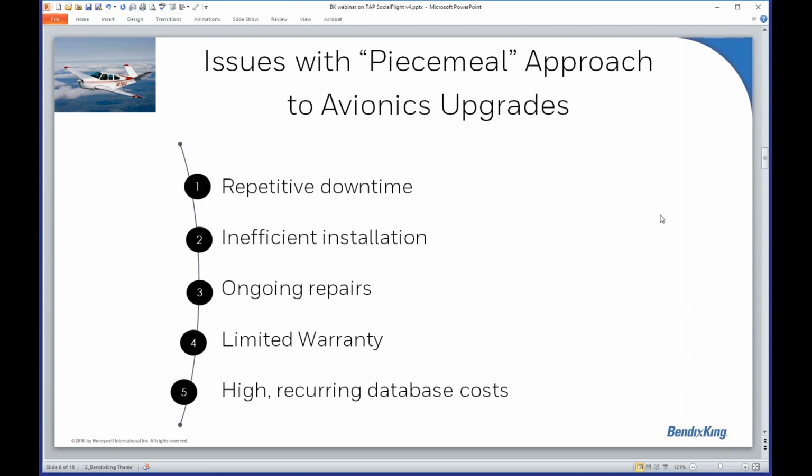The first one is you're paying for repetitive downtime. So if someone looks at the ADS-B mandate and says, well, eventually I want to put a primary flight display in, eventually I want a WAAS navigator, but for the moment I just want to comply with the ADS-B mandate, they're still going to tear into your panel. They're still going to find the challenges and the gremlins and the extra wiring that exist behind the panel. And that's going to give you that downtime and that inefficient installation that happens.